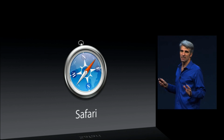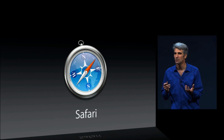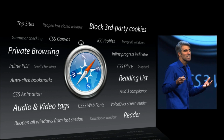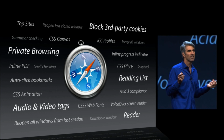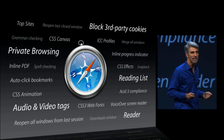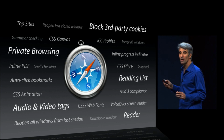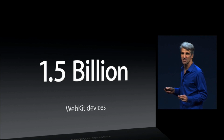In the last decade of life, Safari has focused not just on providing the easiest to use and most elegant browsing experience, but also the most innovative. These are the kinds of innovations that Safari has brought: private browsing, blocking of third-party cookies for privacy, making the web easier to read with features like Reading List, and the HTML5 audio and video tag, all Safari firsts. And the engine in Safari, WebKit, is used by over 1.5 billion devices.